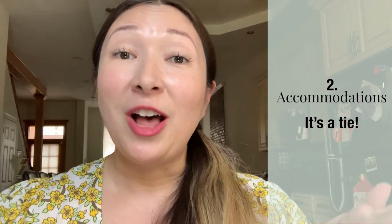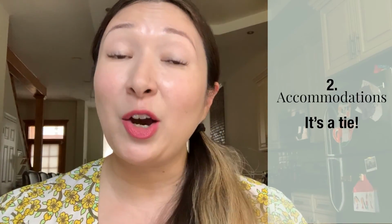So when it comes to accommodations, who wins? Well, I would say it's actually a tie. The accommodations, I think, are very similar in quality. Kartrite has an advantage when it comes to decor. I think it's much fresher and more modern. But Kalahari has an advantage in the larger suites that they offer, like the 5-bedroom suites.